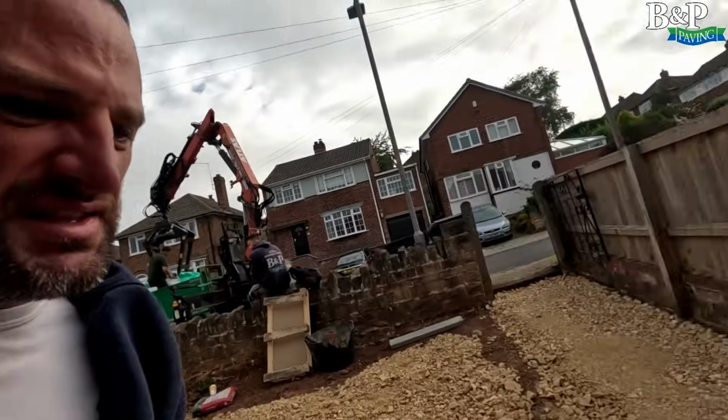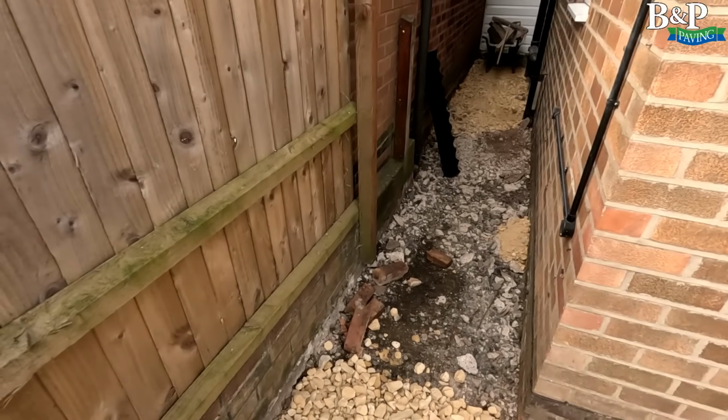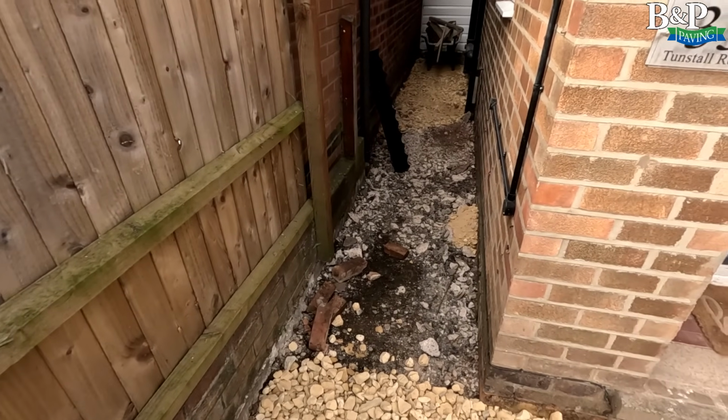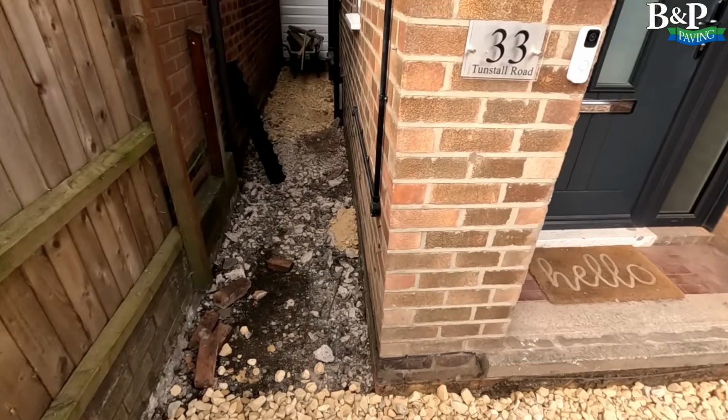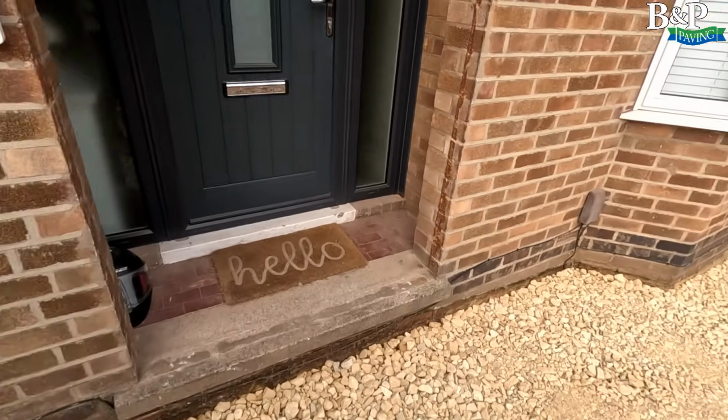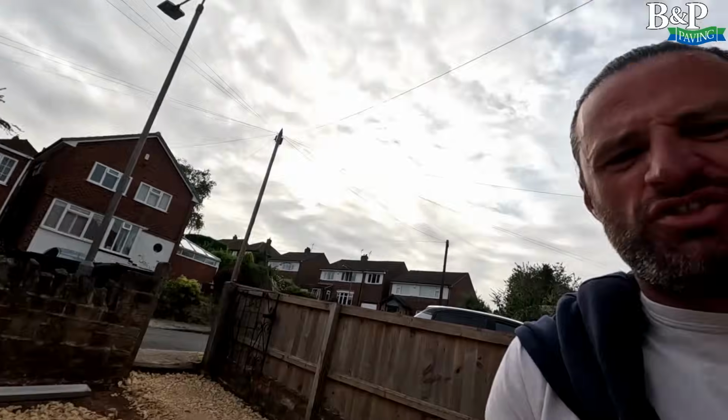But yeah, we should have it laid up today, cut in tomorrow. I reckon we'll be done Tuesday on this. There's a manhole. Like I said, we're going to slab down this because it's just easier. It'll look better and it's easier. So that's the plan there. New step. So yeah, I reckon Tuesday finish and then on to the next.